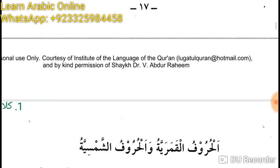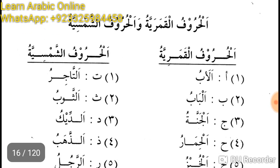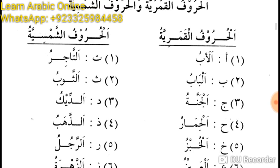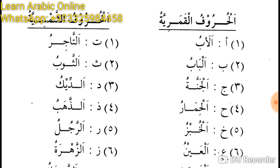Next, on the next page we have al-huruf al-qamariyah wal-huruf ash-shamsiyah. In Arabic we have 28 alphabets. 14 of them are called huruf qamariyah and 14 are called huruf shamsiyah. In huruf qamariyah we pronounce lam, but in huruf shamsiyah we don't pronounce lam.